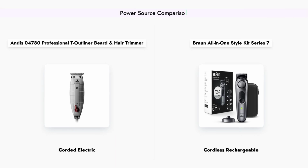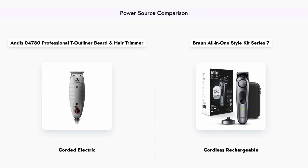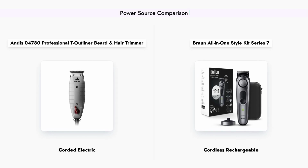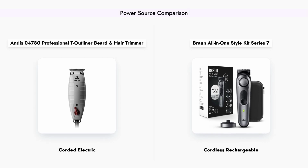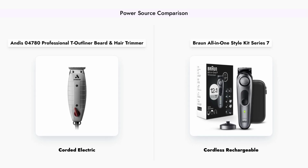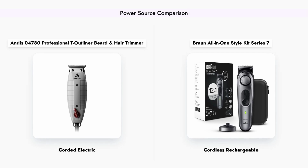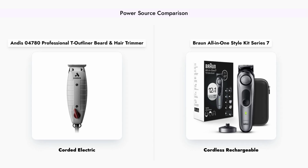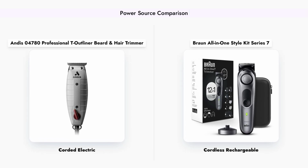The Andis O4780 is a corded electric trimmer, which means it requires a power outlet to operate. This design offers consistent power but limits mobility. In contrast, the Braun Series 7 is a cordless trimmer that operates on a rechargeable lithium-ion battery, providing up to 100 minutes of use. This cordless feature enhances portability, making it convenient for travel and use on the go.